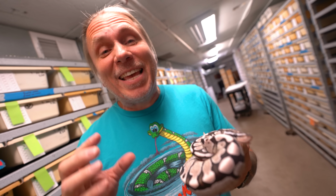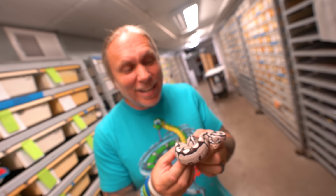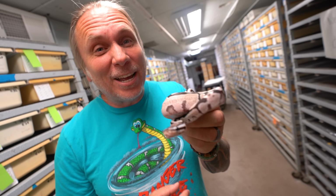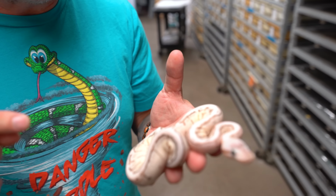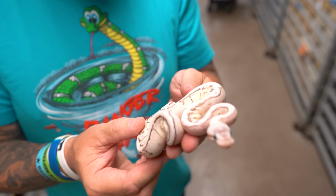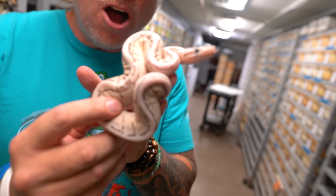And then we start getting into the Azanthic stuff. This is actually a fire VPI Azanthic. What an incredible snake. And these guys are all little pistols. They are so funny, but after that shed, wow, they look good. And then take a look at this one here. We actually produced one of these last year as well. This is actually a dragonfly VPI Azanthic. It is a pastel, it's a fire, it's a pinstripe, and it's Azanthic, which is a recessive mutation.